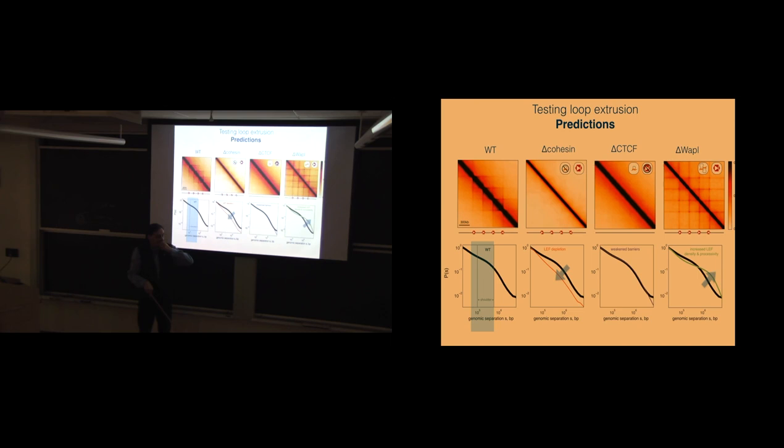And finally, if I put too many loop extruders, there are going to be too many loops, and I will start seeing more of these dots, which are interactions between boundaries, because that's where this loop extrusion process pauses or stops. Moreover, because loops will get bigger, the curve should shift to the right. So these are all three predictions.